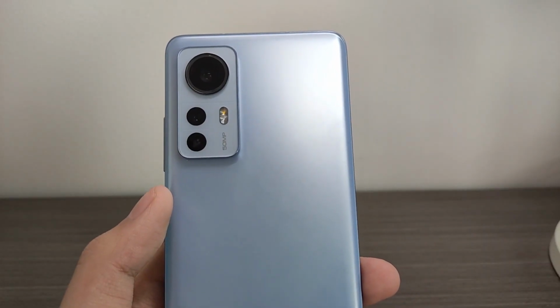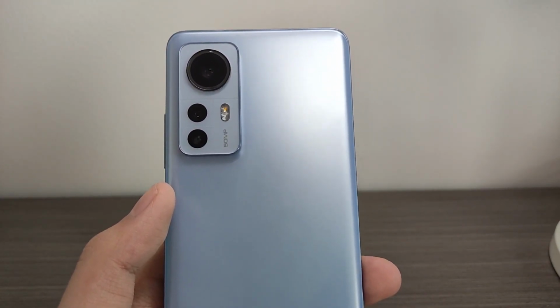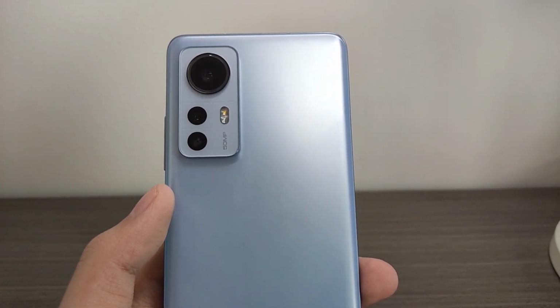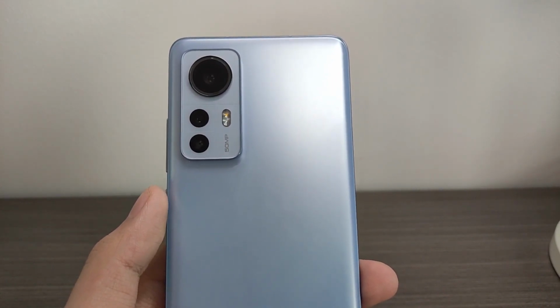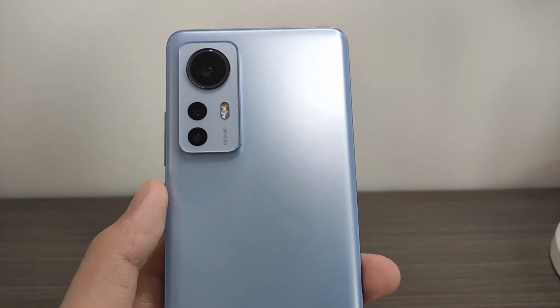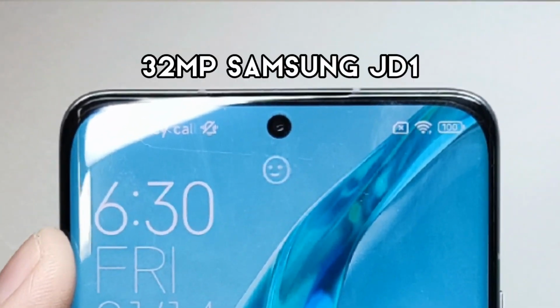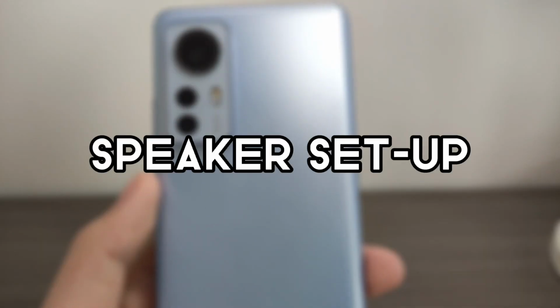So far, even when recording at 1080p 60fps and 4K 60fps, the video looks very nice and the microphone is great too. Here on the front, we have a 32MP Samsung JD1 sensor, and using it in a slightly low lighted area, the image looks okay.